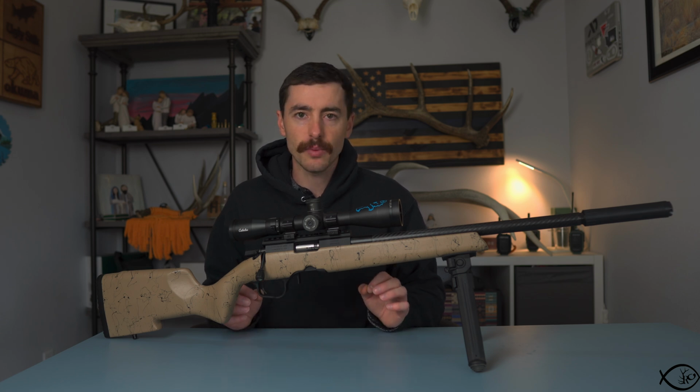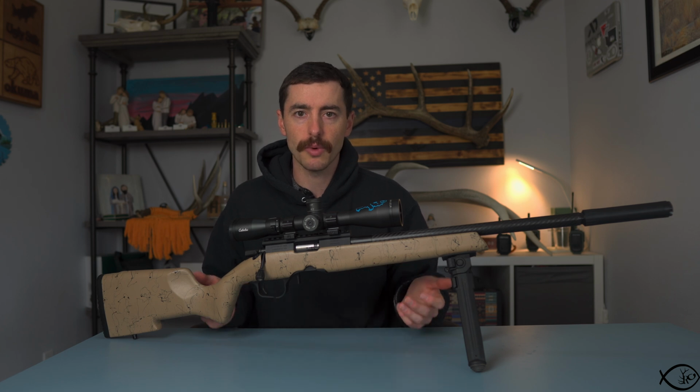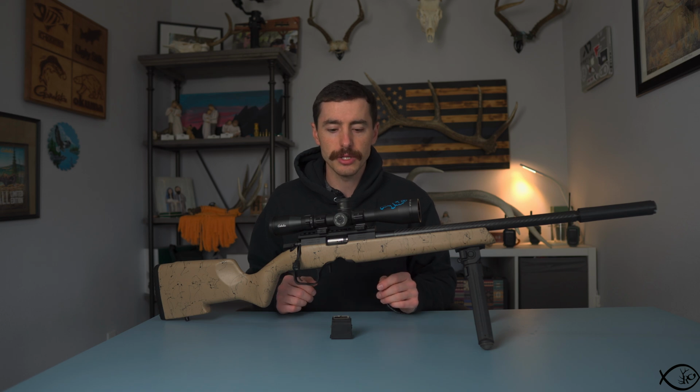So I find it to be a really good mid-ground if you do a lot of plinking, which most people with the .22 are going to do. They use the Ruger 10/22 magazines. These things are an absolute workhorse. They're easy to find, and they're really, really reliable. So I'm glad to see that they went with that on this rifle. They didn't go with something proprietary that's expensive or hard to find. You're always going to be able to get replacements or extras or whatever you want to do.